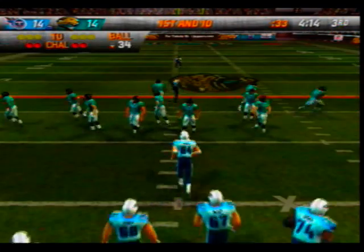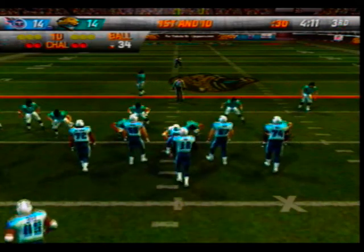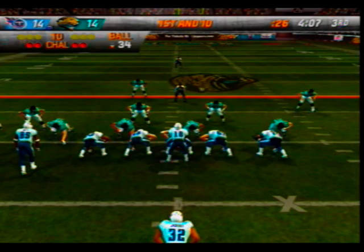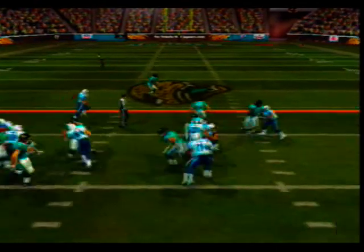Let's go, defense. Come back. Let's go, D. Let's go. Deuce it. Yes, run, man. Yeah, let's go, baby. Gets the call.